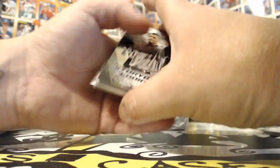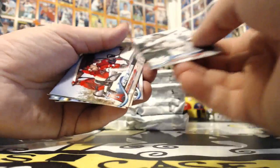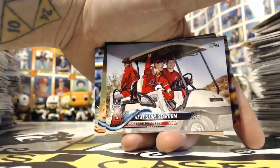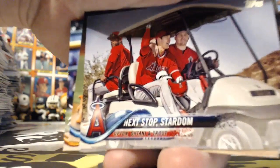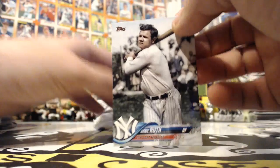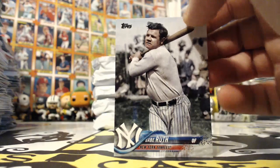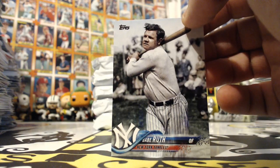It's spreading. Pettit, Lucchese, Babe Ruth. Nice legend short print. And then there's the golf cart. Ohtani and Trout. Zoom. Babe Ruth. Check out that six-pack, bro. Look at that. And he was the greatest.